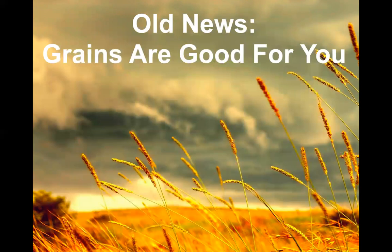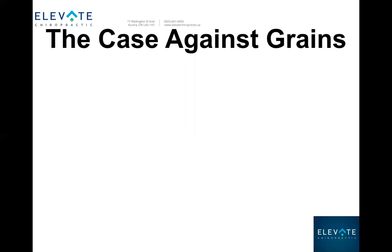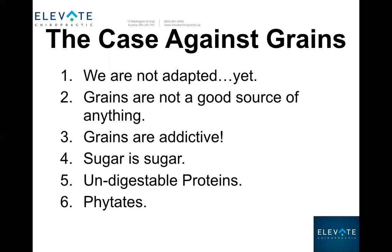So let's talk about grains for a bit. This is another old news thing, that grains are good for you. I talk about this a lot in the office, because over the years, people have been sort of indoctrinated or brainwashed into thinking that you've got to have your bread, you get fiber and protein and all these sources, but grains are not good for us. The case against grains has a couple of parts.